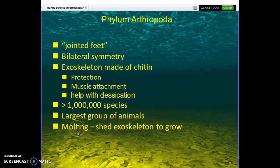One of the disadvantages of having your skeleton on the outside of you is that you can't grow that way. So in order for them to grow, they have to molt first. That's when they shed their skeleton to grow. If you have eaten soft-shell crabs, that's a perfect example of that. Or if you found those locust skeletons on trees and fence posts and things like that. So that's what molting is.